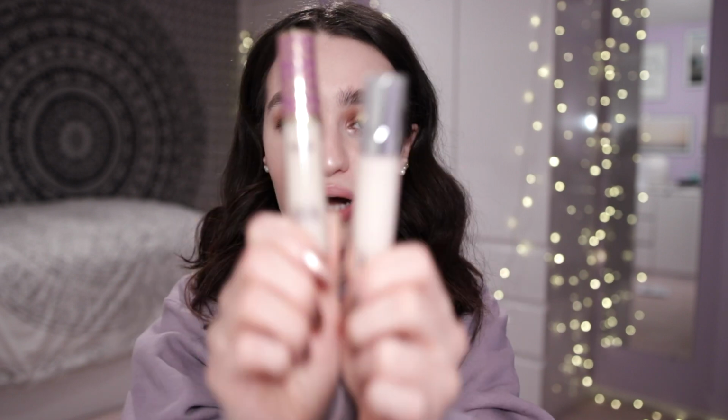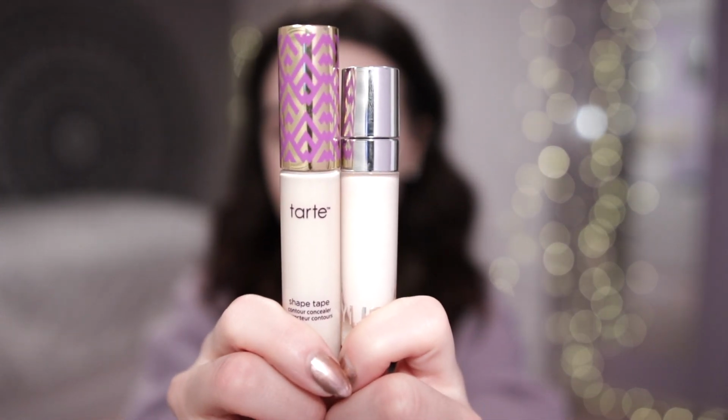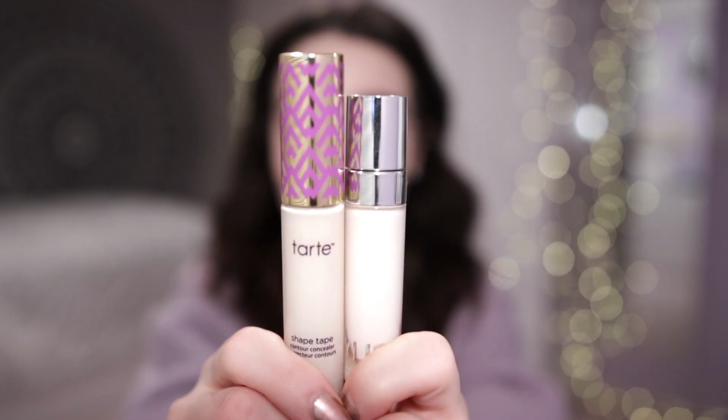So I'm really sorry I can't give you a clear winner, but both have their pros and cons, and I hope that I laid that out pretty clearly for you and your choice is now easier to make. So that concludes our battle of the concealers, Tarte Shape Tape versus Kylie Skin Concealer. This was super fun and I'd be totally down for doing more of these showdowns in the future.